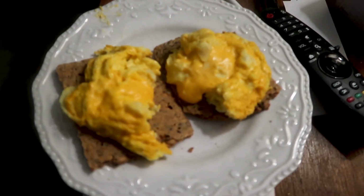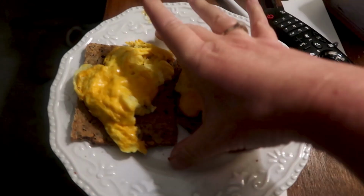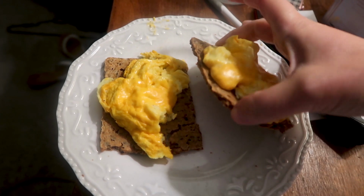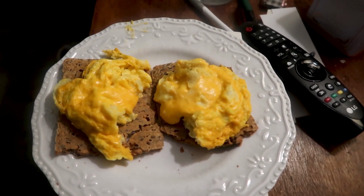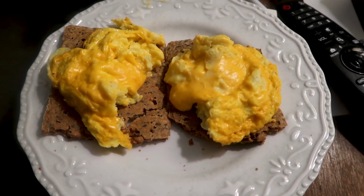It's 11:30. As often is the case, I'm sitting in my room editing. This is 2 eggs with cheese, and I put them on one of those Trader Joe's little gluten-free crisps that are also very low carb. So that is what I'm going to have right now while I sit here and do some work.